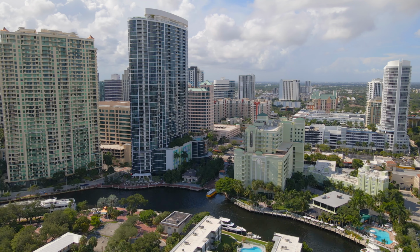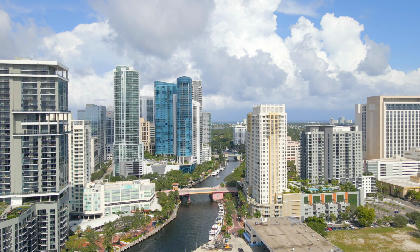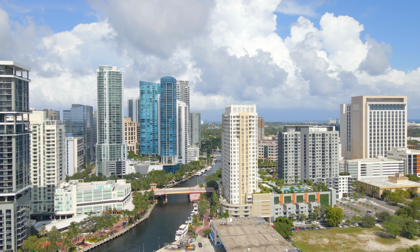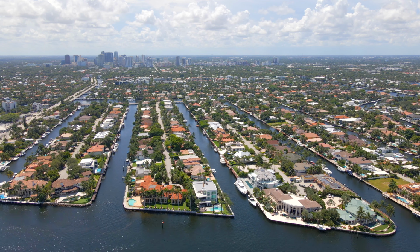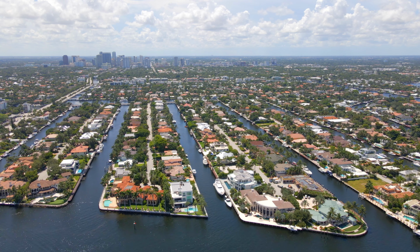By 1911, Fort Lauderdale was incorporated as a city. Fort Lauderdale would see major development during the Florida land boom of the 1920s. By 1925, Fort Lauderdale had a population of 15,000, which is a 300% increase from 1911. And it was during this land boom that would see the construction of Fort Lauderdale's world-renowned canals.